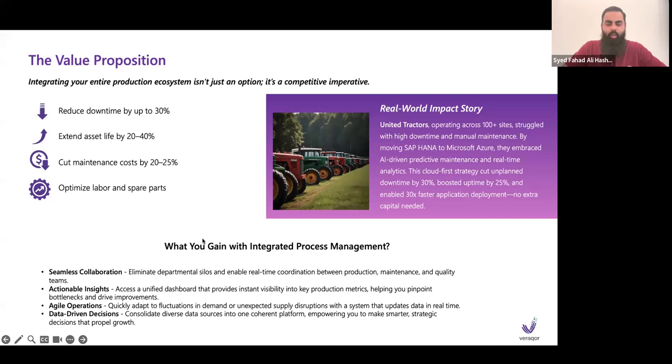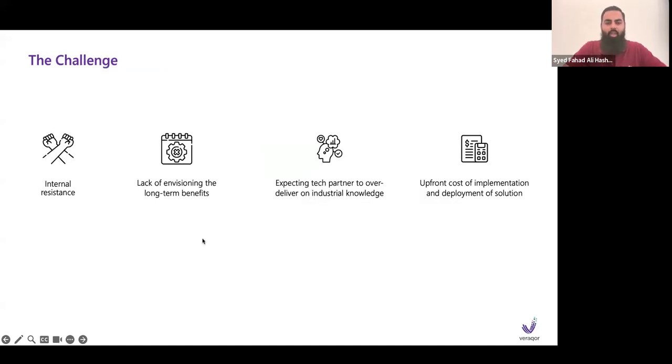What are the challenges? Well, we have been in this field for far too long. We have talked to a lot of customers, and what we have come to is specifically 5 challenges. These are the 4 that you see on your screen right now, and the 5th one, the bigger one, is going to come in the next slide.